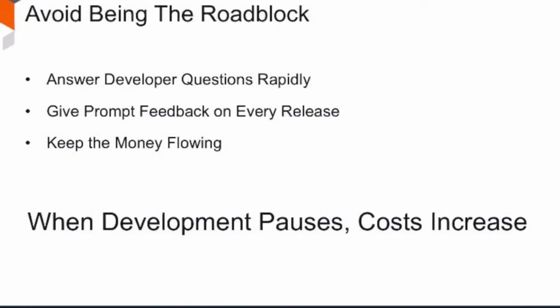The other thing I'll say is it's very important that you are not the roadblock as a merchant. When developers have questions, if they don't get the questions answered very quickly, they have to put your work on pause and go work on something else. There's a cognitive load that comes with switching tasks. When people have to switch from one thing to another, they're less efficient when they get back to it. So I've tried to be proactive about answering developer questions and giving very prompt feedback.